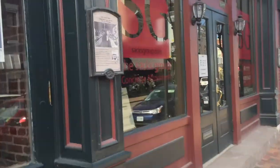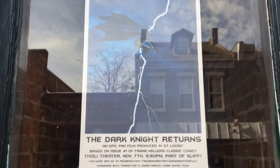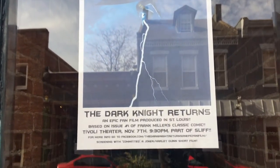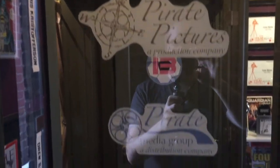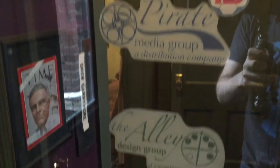Alright, so here we are, and you know what? You wouldn't know this is a film production company except for the Dark Knight Rises poster that's in the door. Pretty cool. These guys are not afraid to talk about what they make. And here we are. These are the offices. Pirate Pictures, a production company. The Pirate Media Group, which is kind of an interesting name for a company, that's for sure. And the Alley Design Group. And open a door.